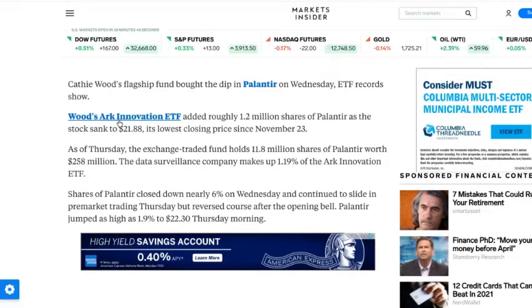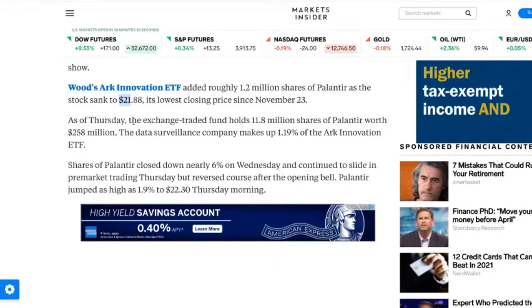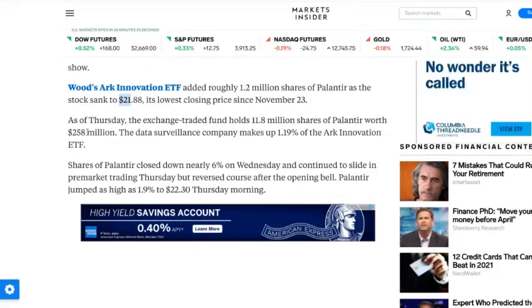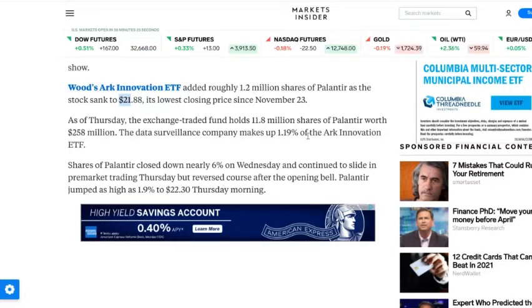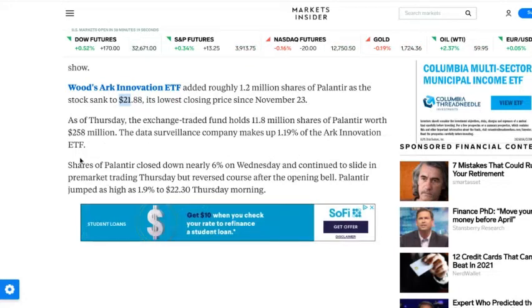Wood's ARK Innovation ETF added roughly 1.2 million shares of Palantir as it sank to 21.88. So this is the price point where they bought in at, and this was its lowest closing price since November 23rd. As of Thursday, the exchange-traded fund holds 11.8 million shares of Palantir worth $258 million. The data surveillance company makes up 1.19% of the ARK Innovation ETF, so that is a pretty large position in the ETF as a whole.